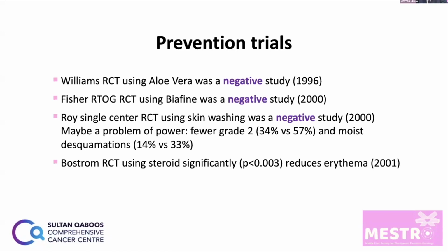So Williams published in 1996, aloe vera, negative, doesn't improve. There are a lot of others. An RTOG study tested Biafine, because Biafine for many years was sold as a skin protecting ointment for radiation. Negative study, it didn't show any improvement with or without.